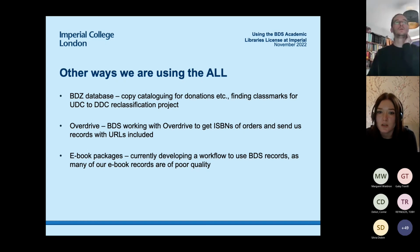We're also working on a workflow for Overdrive records. We buy ebooks and audiobooks from Overdrive, and we've asked BDS if they can provide records with the linking information included for us. So this is outside of our usual workflow. ISBNs would not be sent to BDS from our daily orders report. Instead, BDS are working directly with Overdrive to get the details of our orders.